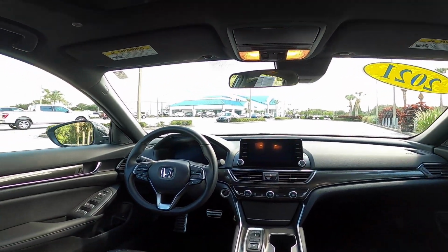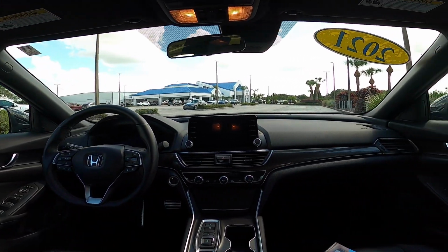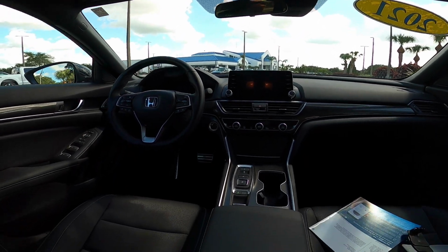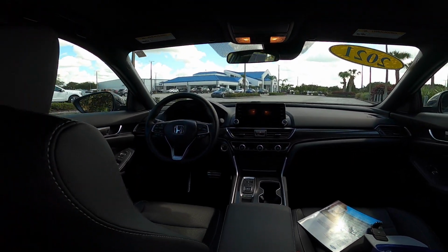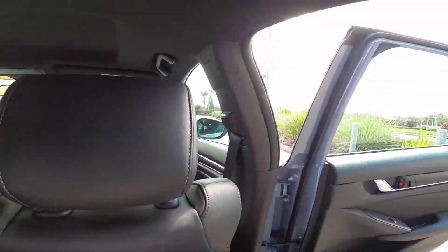So taking a quick look, we'll take a pan of the interior of this Honda Accord. Very sleek, very nice, and very elegant looking, and super nice. All right, guys, let's go ahead and exit the rear of this one.